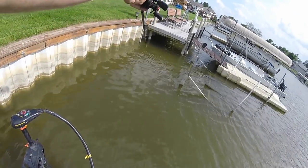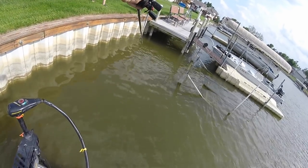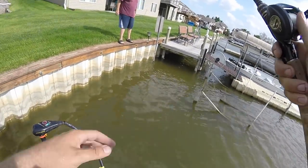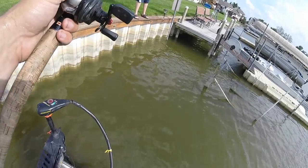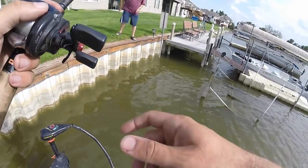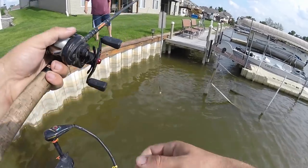See that bass right there, right by the pole? It's a big one. Oh, yeah. I think she just moved. I can't see her anymore. I probably screwed you. Oh no, you're okay. They keep moving on and off. I think that one's too spooky to bite anyway.